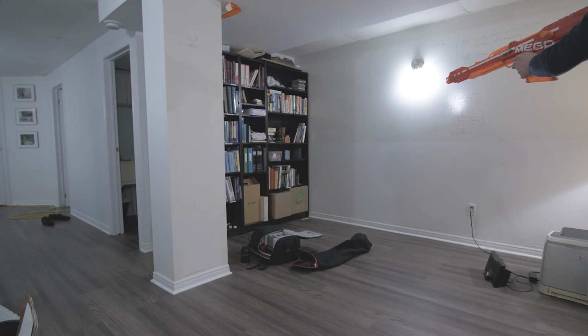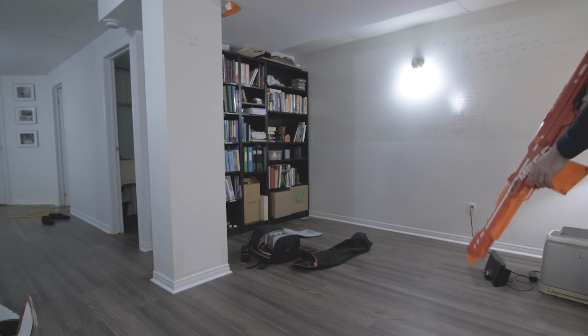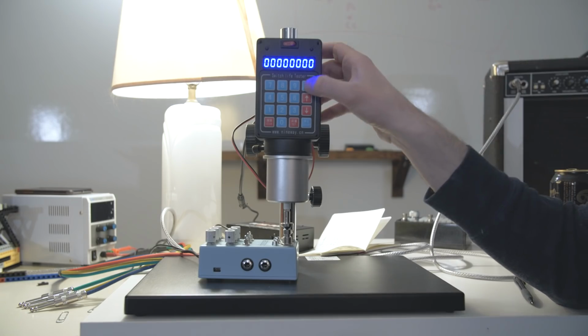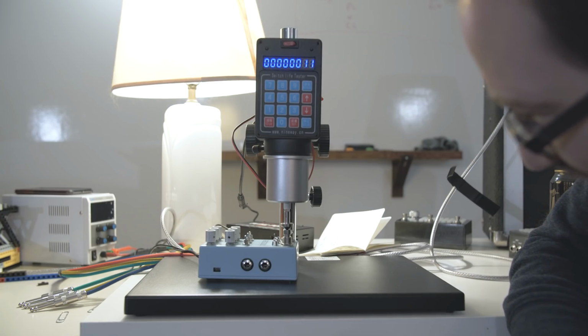Let's see. What was that flew off? There we go. Now you can see it's really giving it a good push.